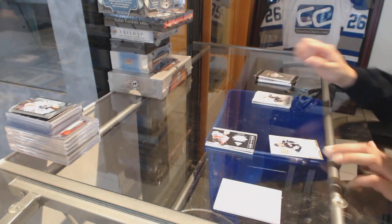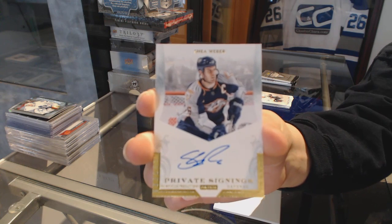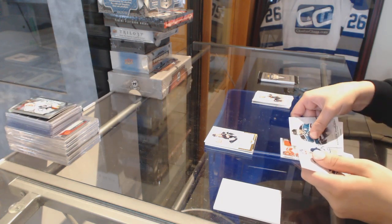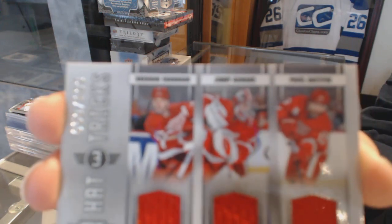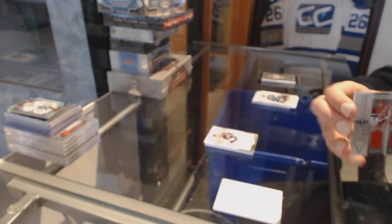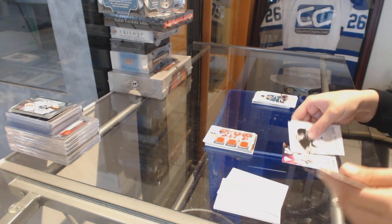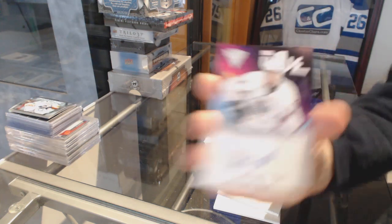We've got a private signing auto for the Nashville Predators of Shea Weber. Triple jersey numbered to 199 for the Red Wings, Brendan Shanahan, Jimmy Howard, and Pavel Datsyuk. Triple jersey for the Red Wings. And a New Wave auto, that's not the base pile, for the Edmonton Oilers of Chris VandeVelde.